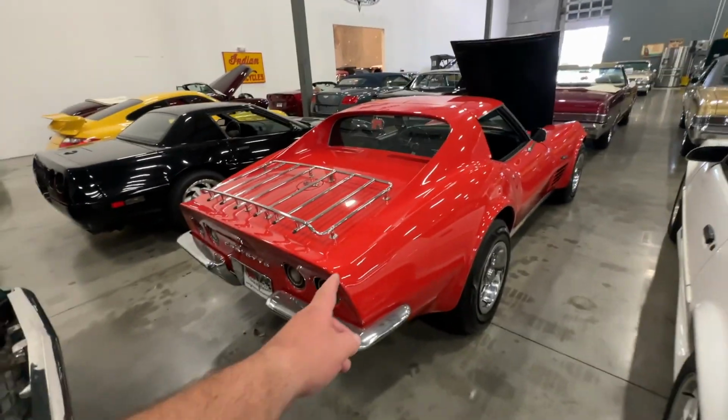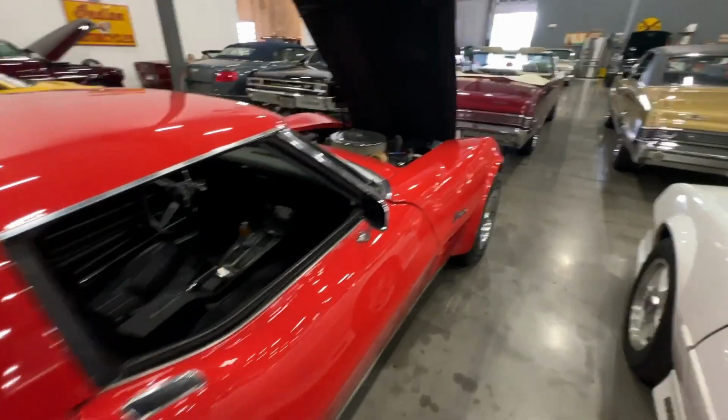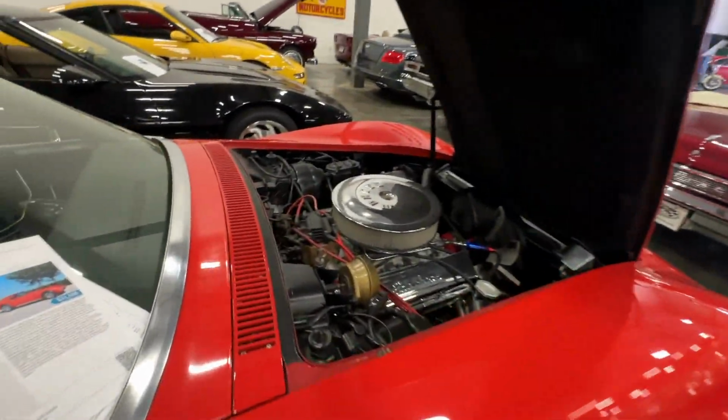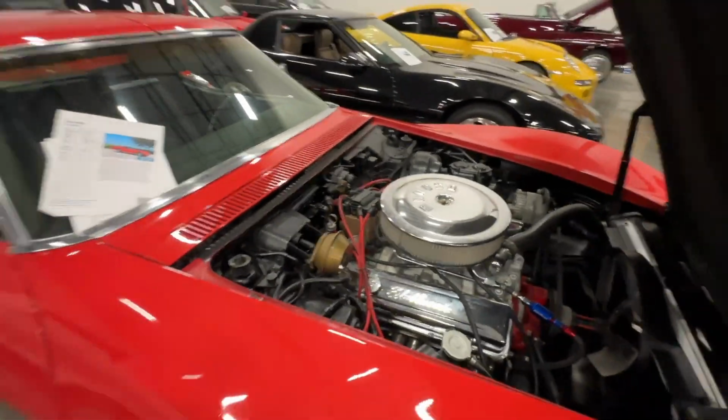Hey, you guys, we did a car almost like this. A little bit newer. This is a 71 small block car, 350 in it.